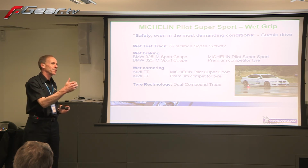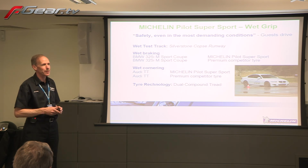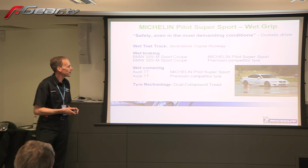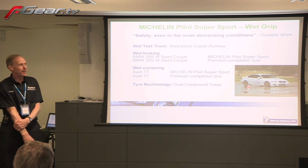This will actually be on the COPS runway area, so it's not actually on this circuit here, but we've got a big area of tarmac that we'll be using for that we can wet. So we've got a wet braking comparison with a couple of BMW 325i M Sport Coupes. Again, one with Michelin, one with a premium competitor tyre.